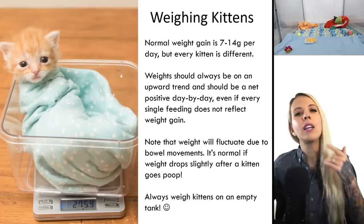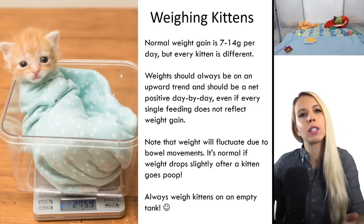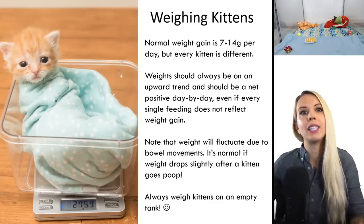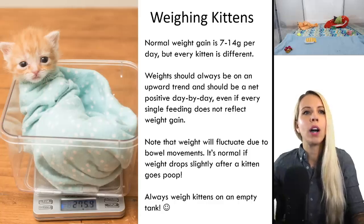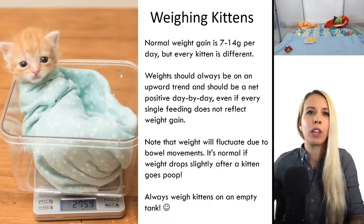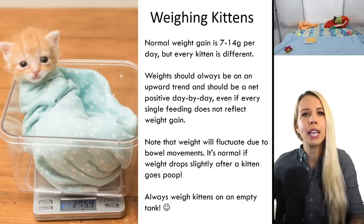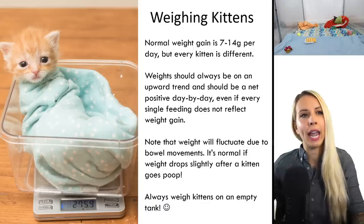And if that's happening, it is 100% of the time a sign that something needs to shift. Something is going wrong, because these babies really do need to be growing every single day. So you want to be seeing a net positive day by day. Sometimes they will drop weight during a certain feeding, and that's just because either they pooped or they didn't have a big appetite in that moment. But the important thing is that for the whole day, they did make good gains.